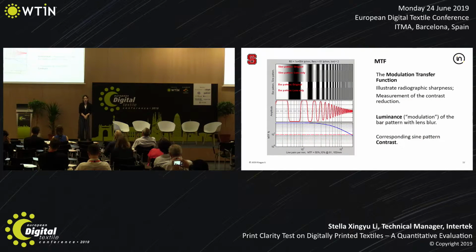I used MTF, the modulation transfer function, to evaluate this print clarity. The first picture illustrates radiographic sharpness as a measurement of contrast reduction. It's a sine pattern, and the right line is the luminance. It's also a modulation of the bar pattern with lens blur. The blue line is the contrast of the sine pattern. We can see that as the pattern reduces its width and becomes finer, the contrast is reduced.